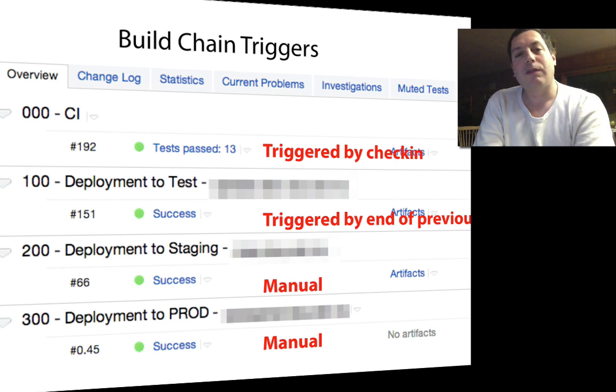So assuming that we've created these build configurations, we can then add triggers or a build chain trigger. This is an example from a real project that I was in. It's just the first couple of weeks. And again, you might have seen it from the previous videos that I've done. But in this case, I don't even have an integration test. I only have a CI that runs unit tests. I only have 13 unit tests. And I have deployed to test. But these two are triggered automatically.